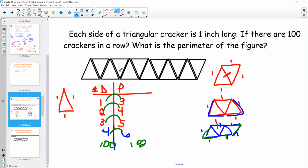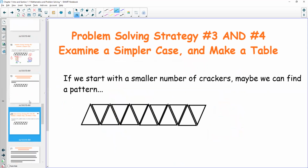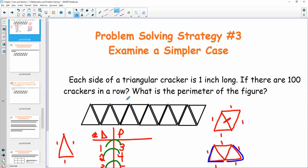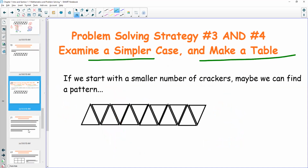Okay? So there's a couple slides here about working through this. I usually just do it in that same slide. But in this case, it's make a simpler case, but it's also making a table. Didn't we make a table to solve that? So it's also making a table. We see the pattern. All right.